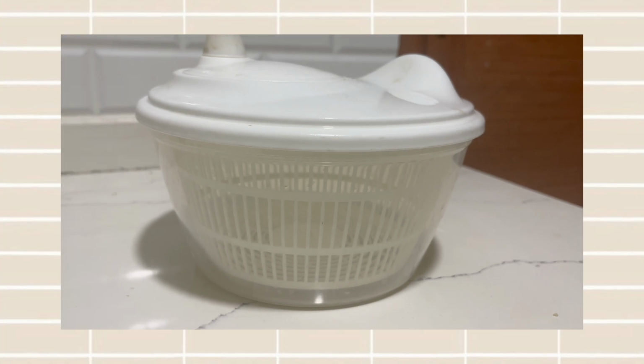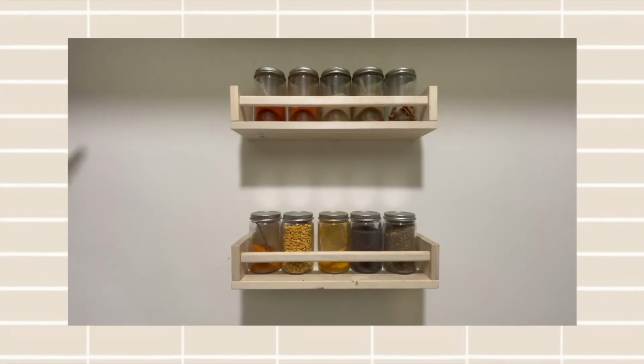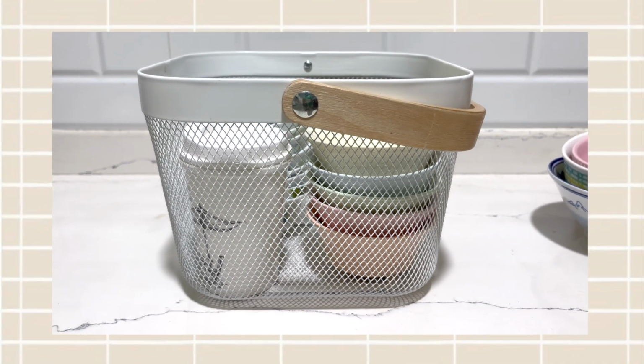I'm sharing 15 Ikea must-have kitchenware items. You don't need a fancy kitchen, just these Ikea finds. Let me show you my top picks that make cooking and organizing way easier.